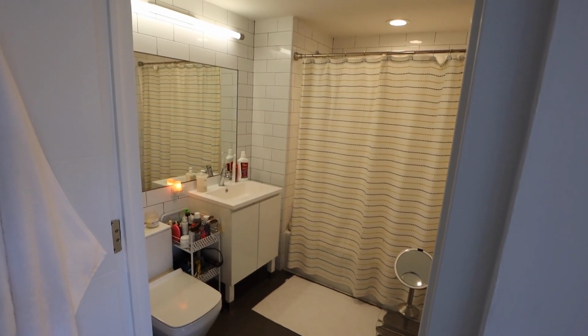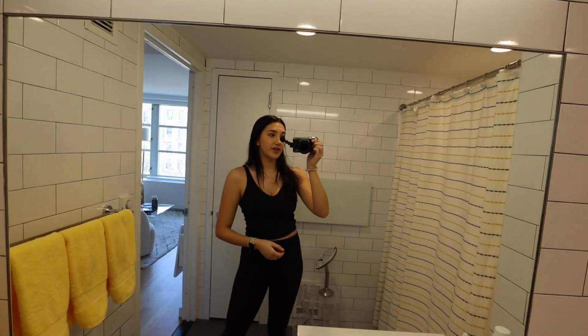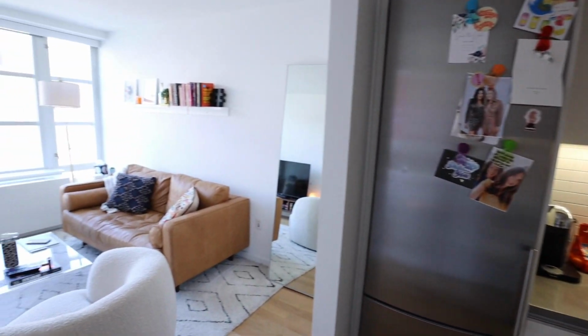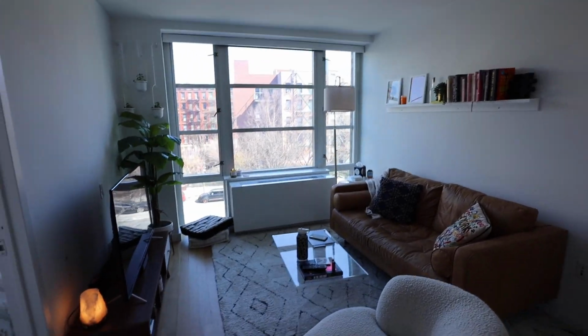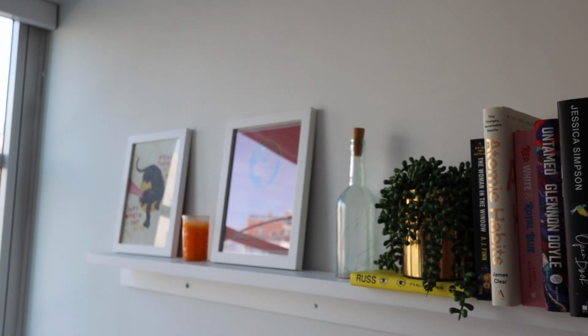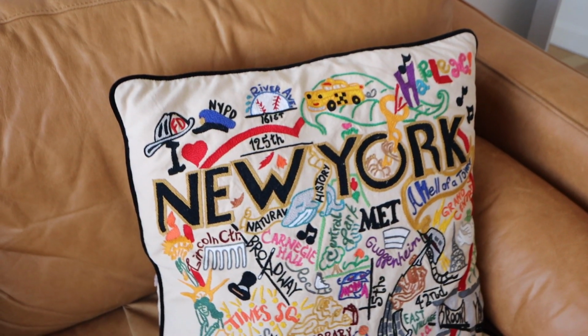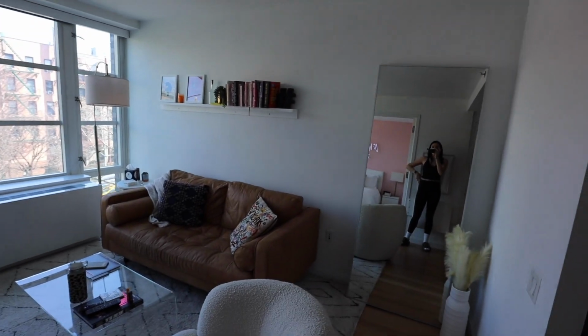That's another look at the bathroom. It's really spacious. I don't know how else I can emphasize that, and the lighting in here is really, really good. Big fan. Leaving the bathroom, it's in the middle of all three areas of the apartment. We have the living room. So this is where I'll be able to tell you guys where everything is from.